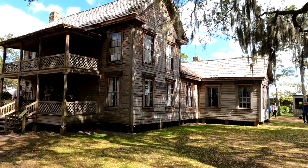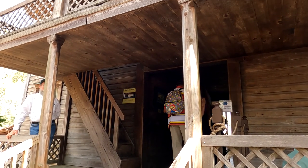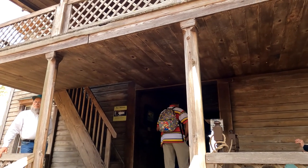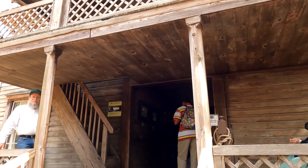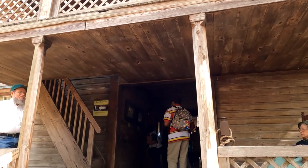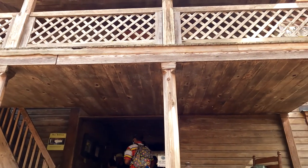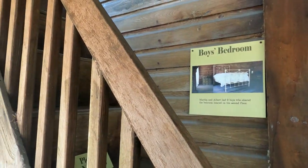Here is an old house that you can tour. So this is the Carlton House. It was built in 1868. And their son, the people that built this house, their son, he was born here and he served as Florida's governor from 1929 to 1933. So there were 9 boys that lived here and 1 girl.